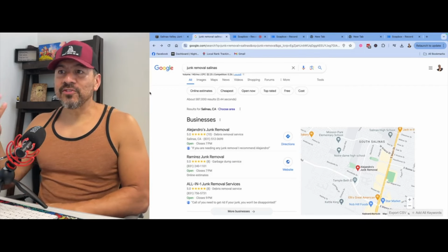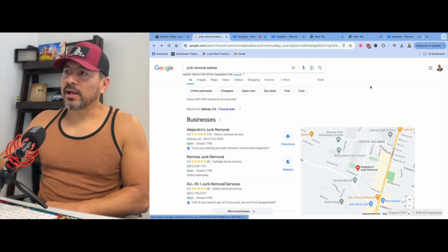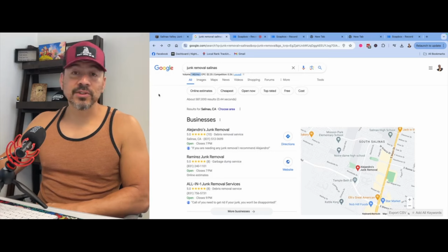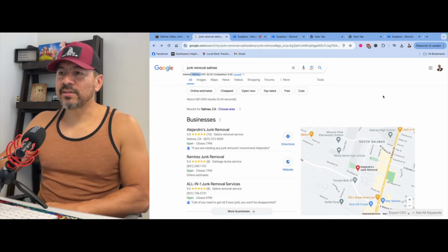So the search term is junk removal in Salinas, California. As you can see right here, I have a tool called Keywords Everywhere, and the search volume is 140 searches a month, which is quite a bit for this town. I think there's like 100,000 people or so in that town.